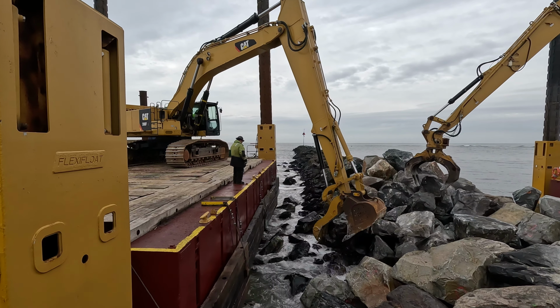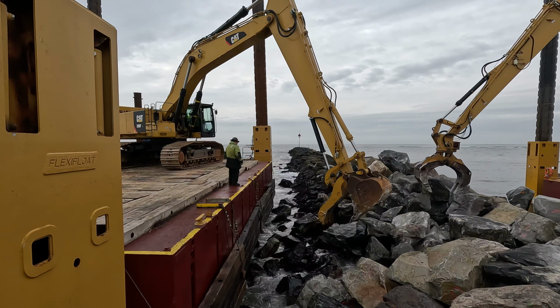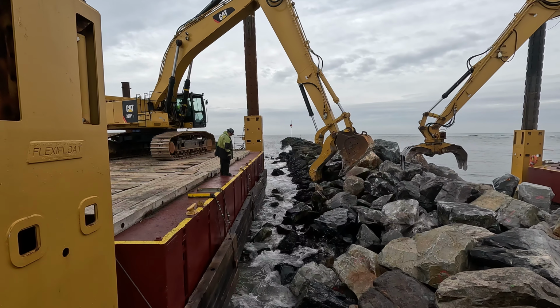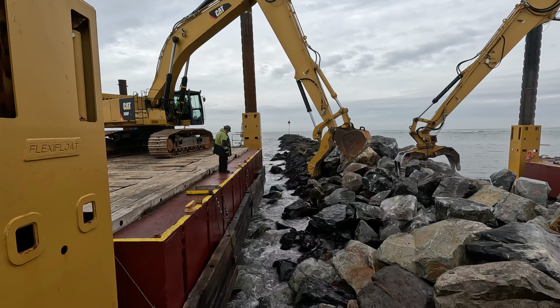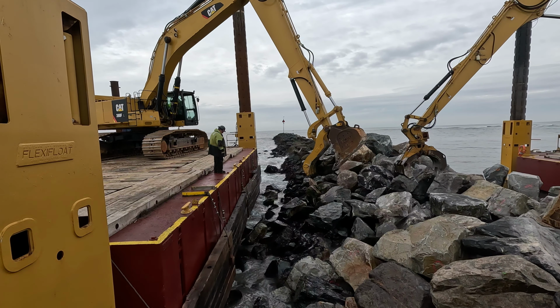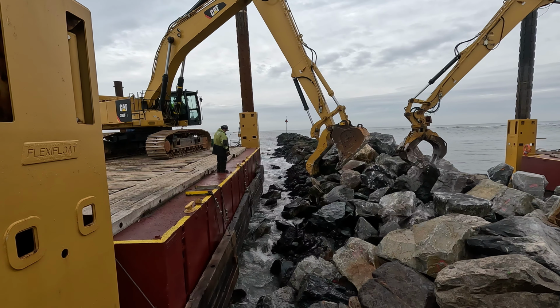This is where true teamwork comes into play. As you can see, the operator cannot see what's below barge deck. So he has to rely on the man on the ground to clearly communicate where to position the bucket and grapple.